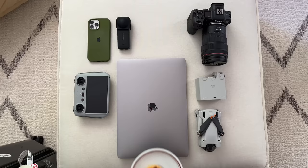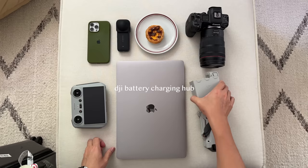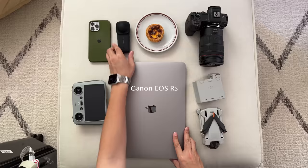So for a week's trip, I usually bring all this stuff here to create content, photography, or video. So we have our Mavic Mini 3 Pro with the remote controller. We have the battery charging hub. We have my MacBook Pro 16 inch. We have my phone, the X360, and my Canon R5 camera.